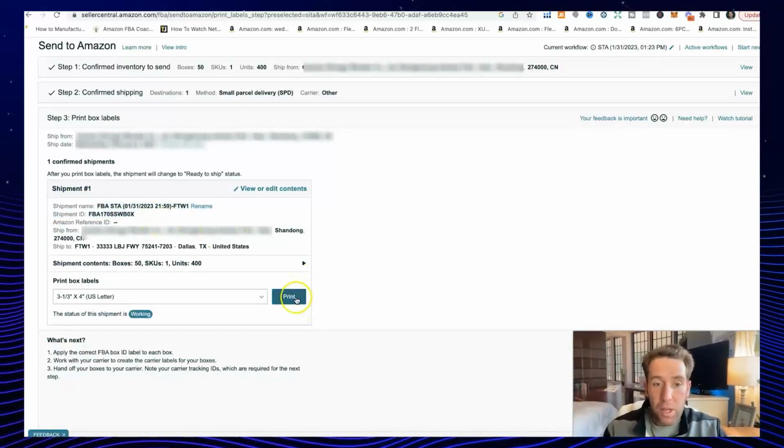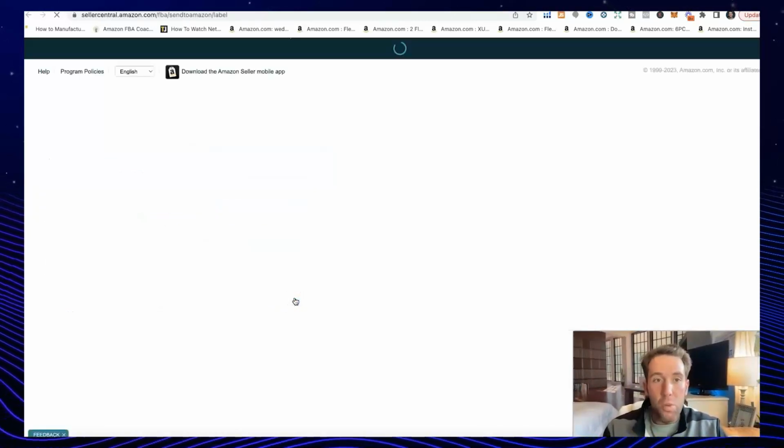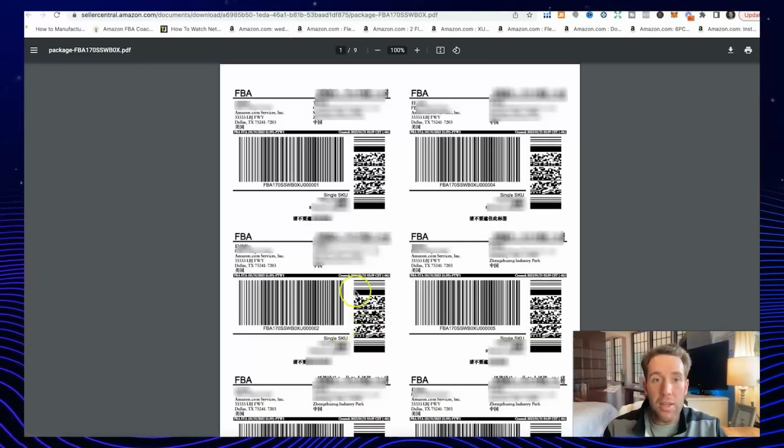All right, guys, then you're just going to click on print box labels. So what is this? These are your FBA carton labels, and they look like this.